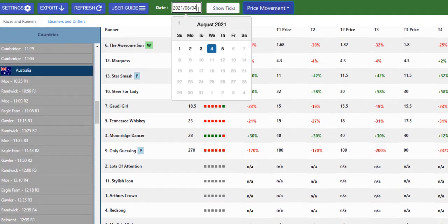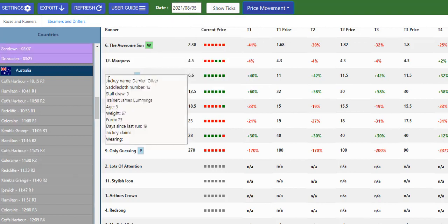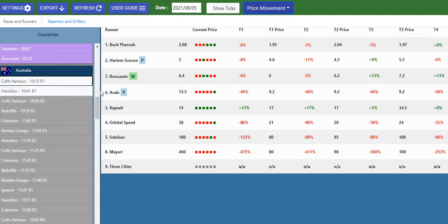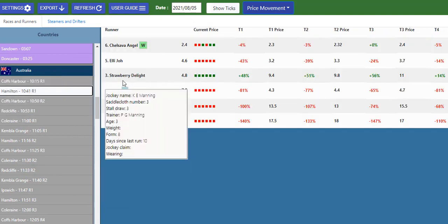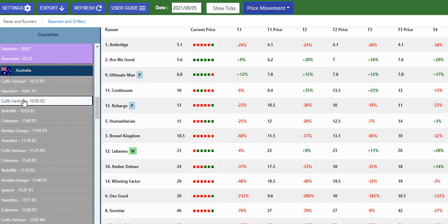I haven't even looked at today's racing because I've been getting this video ready. But if we go to the 5th, which is today, let's have a look at how it's gone. I don't know how it's gone, so hopefully it's gone all right. Coffs Harbour, we've got one horse that's all green, 14-1, so no winner in that one. In Hamilton, we've got one all green, Strawberry Delight, no winner.